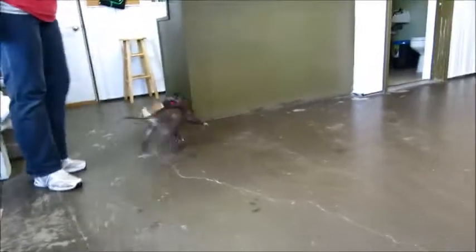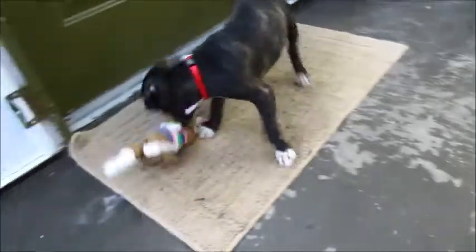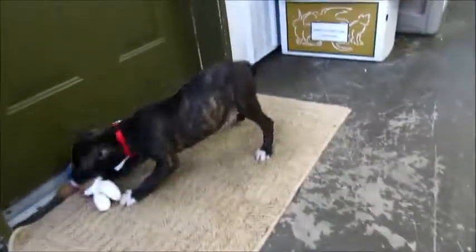You're just the cutest. Oh my gosh. He is so cute. This is our little Nigel. He is about 8 to 10 weeks old and cute as a button. We have him as a boxer pit bull mix, and he's a brindle color with white chest and white feet.